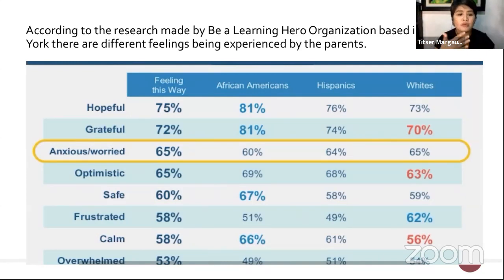So somehow our parents are also experiencing all of this, like hopeful. Some of them are hopeful because we need to have hope all the time, and some of them are grateful, optimistic, safe. Some of them are frustrated. Some of them are calm, overwhelmed. But according to this research, almost all of the parents halos equal ay anxious and worried. I think that is the term that most of the parents are feeling now.